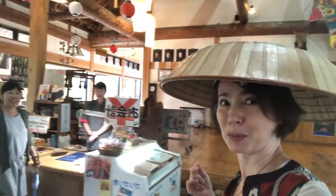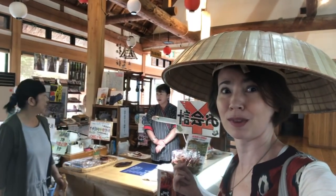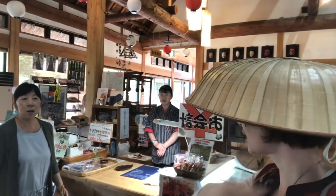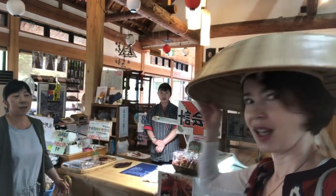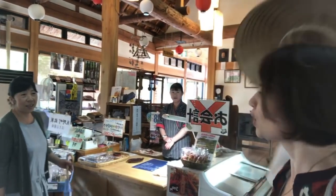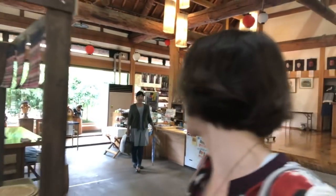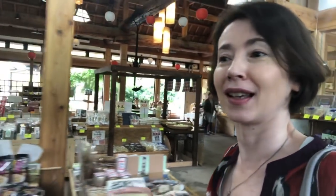I think that people will be so surprised if they see me walking with this in the street. No, this is a little bit too much, guys. It's not super expensive, it's about $18. It's crazy because anywhere you go, there are things that you want to buy.